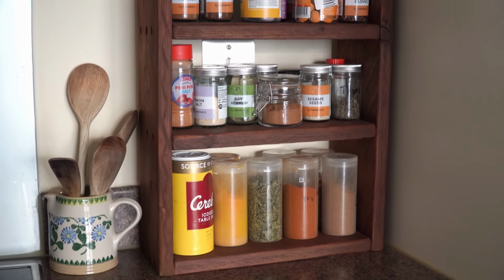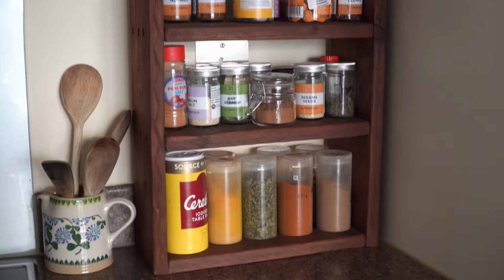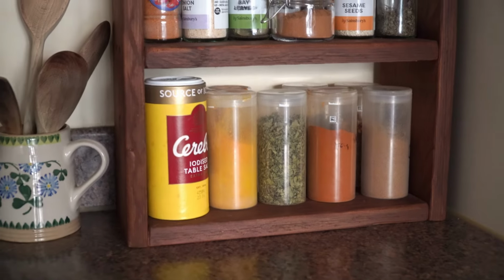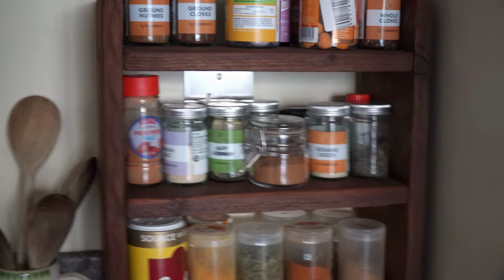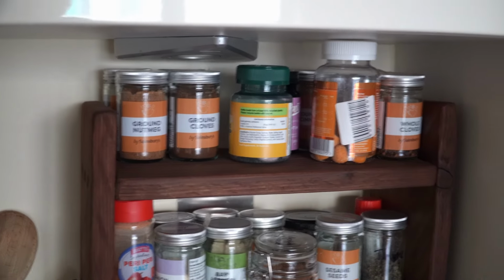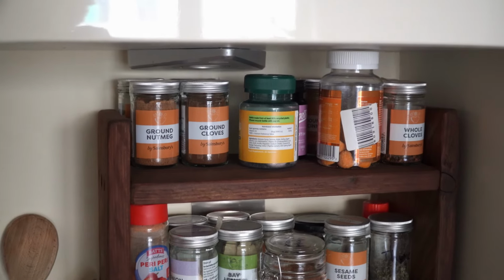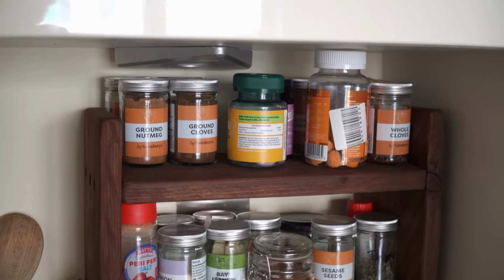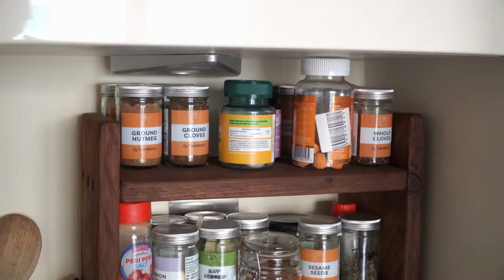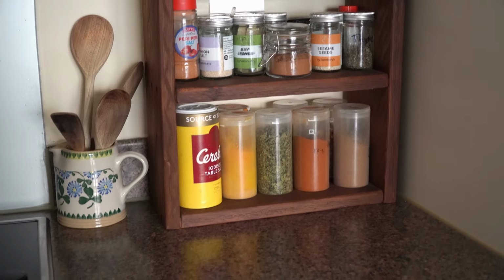This is looking so, so lovely. I really like this little shelf. It's really cute. On the bottom here I have some spices that I just use really often. On the middle shelf there's some more different little things, and on this top shelf I have my cinnamon and sweet spices and things like this for baking, and I also have some of my vitamins and things that I need to remember to take. So yeah, that is looking really, really nice.